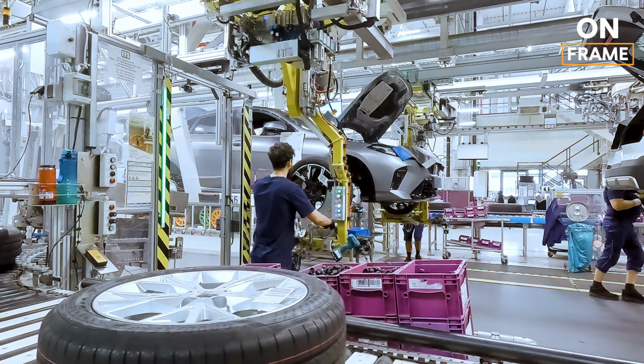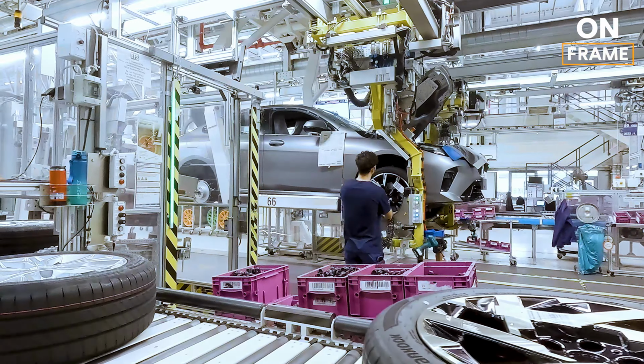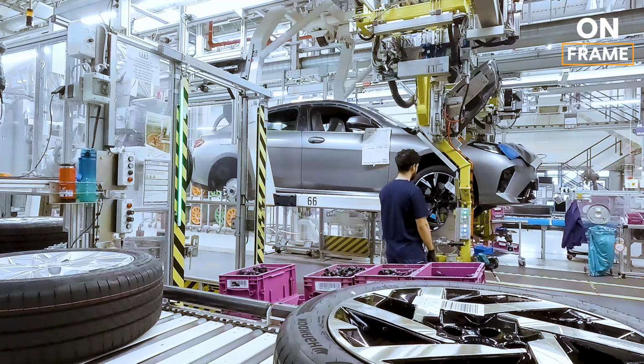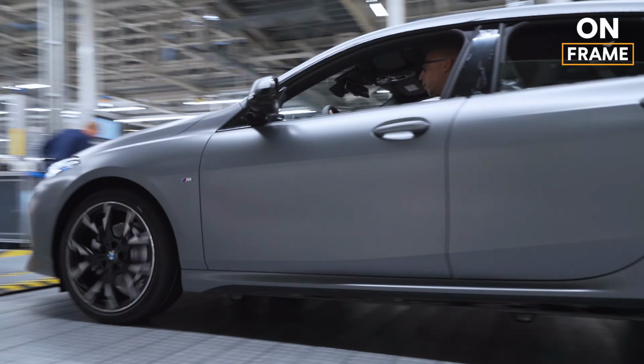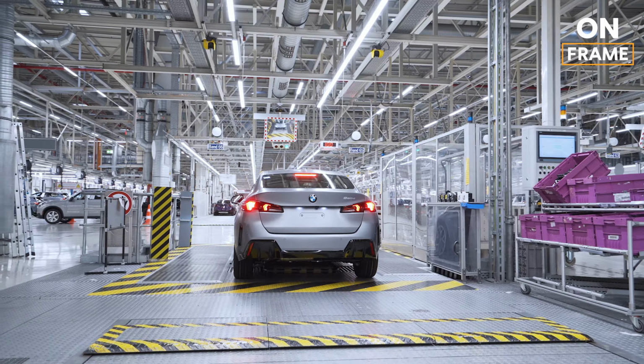Preparation of the wheels and tires. Tires are mounted onto the alloy or steel wheels in a separate tire mounting station. Advanced machines ensure the tire beads are properly seated on the wheel rims. The mounted tires are balanced using high-precision equipment, where small weights are added to ensure smooth rotation.